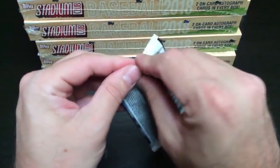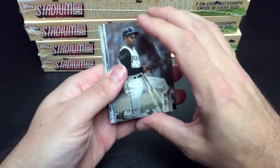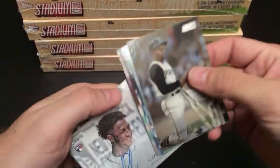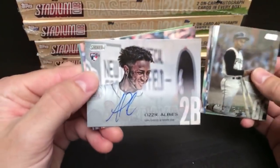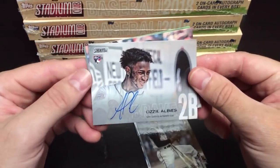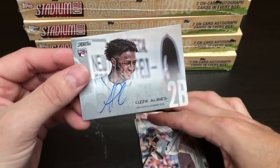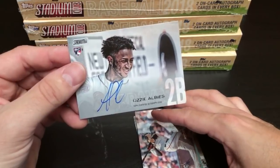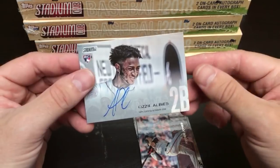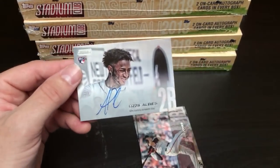Unless I skipped one on accident or we got the shaft, there should be an autograph. Let's cut right to it. There it is. Hey, look at that. Ozzie Albies. Shoot, man. That's great. Who's got the Braves? Let me check my list here. Can't find it. Who's got the Braves? There we go. AJ. Hey, AJ.